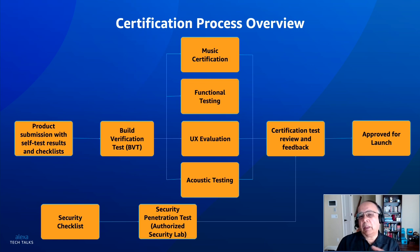Once the device is received by the lab, the first thing they'll do is make sure that the device comes up and is actually working, that it powers up, and that everything is updated if there's an update in the software from the time it was shipped to the time it was received. Everything is verified to be fully functional before we go into the step of testing everything in the system. The BVT is where we verify all this. That's called the build verification test.